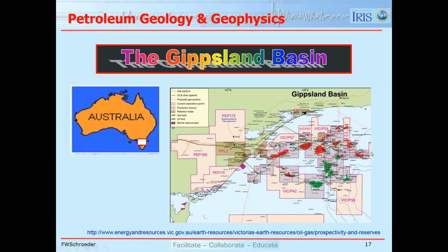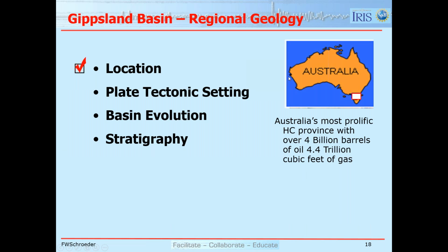And this is a production map for the Bass Straits in the Gippsland Basin. Red on the map are the gas fields and green are the oil fields. So of course, when we're looking at a new area that hasn't been explored, we don't know where those are. We've had about 50 years of exploration and development and production in the Gippsland Basin, so we have a good handle on where some of the main fields are.